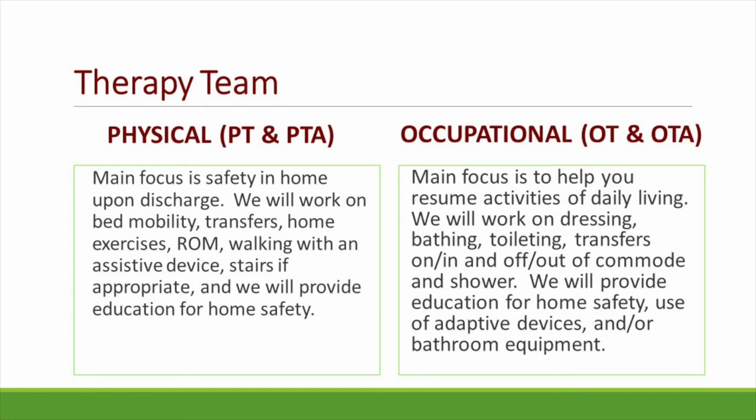And as occupational therapists, our main focus is to help you resume your activities of daily living. We work on dressing, bathing, toileting, transfers in and out of, or often on the commode, and shower. We provide education for home safety, use of adaptive devices, and or bathroom equipment.